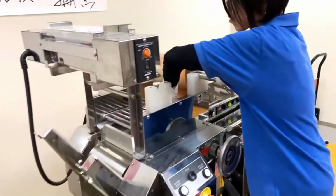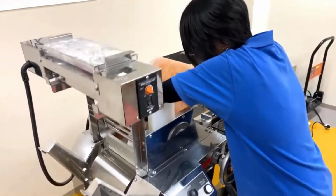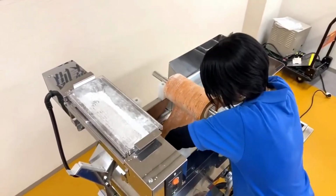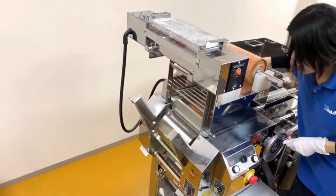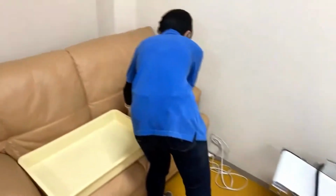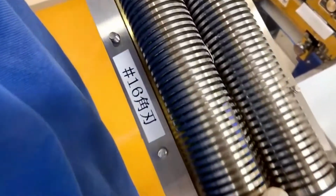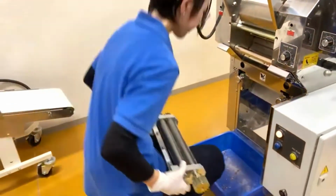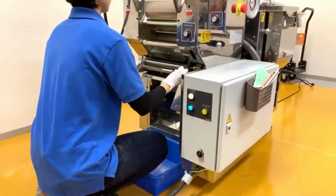You need to understand there's a difference between the roller gap that we set and the actual thickness of the dough, because it always expands back after it has gone through the roller, since it's dough we are dealing with. So anticipating the dough will bounce back about 0.5, this is the cutter, number 16, which is about 2 millimeter in width.